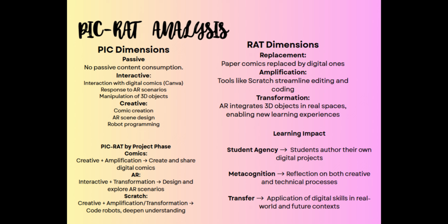For example, student agency. Each student is the author of their own digital artifact. Metacognition. Students reflect on their creative and technical process. And finally, transfer. Students apply digital skills to real contexts and future projects.